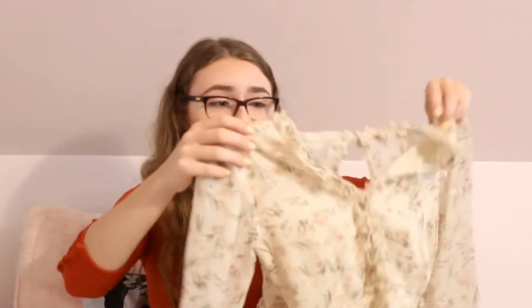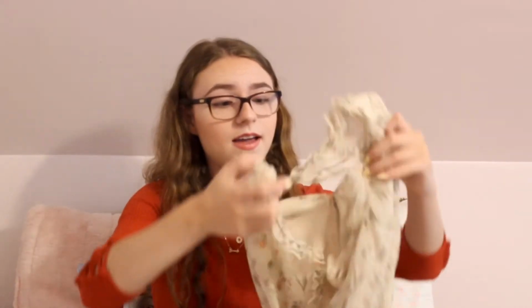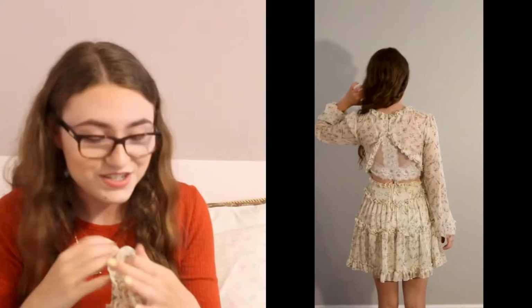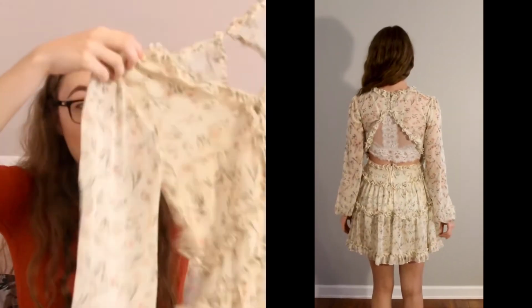I love these sleeves. They are sheer, and I just think they're so, so pretty. And the neckline is gorgeous. It is this nice V-neck, and then you think it's good on the front, flip it over to the back, and it's an open back. How pretty is that? This just makes me feel like I'm in a fairy tale. It is the best dress, and for $5, such a steal, probably one of my favorite finds.